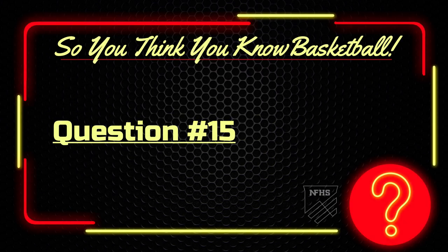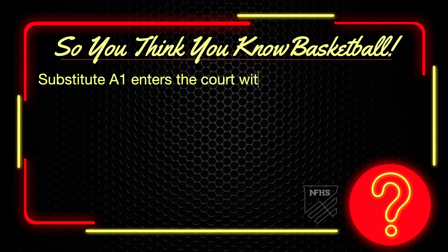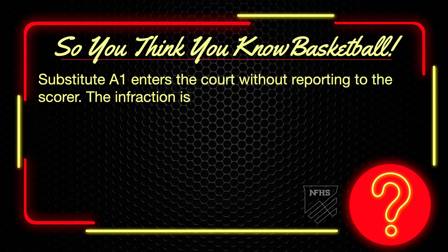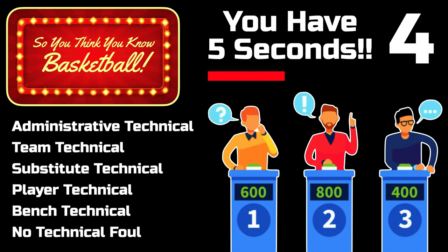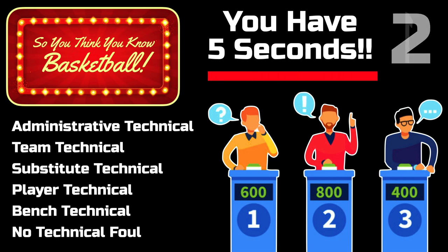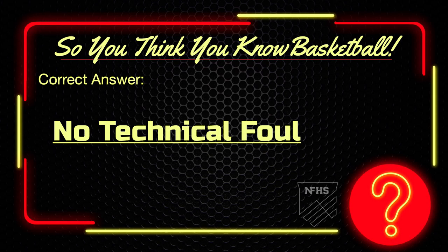Question 15. Substitute A1 enters the court without reporting to the scorer. The infraction is discovered after the ball becomes live. No technical foul.